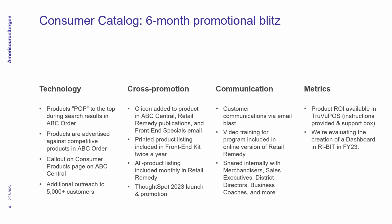In addition to that, we will share information internally with our merchandisers, our sales executives, our district directors, our business coaches, pretty much anybody who touches our customers from a customer service perspective or a solutions perspective. We'll make sure that they're aware that your products are on the consumer catalog as well.